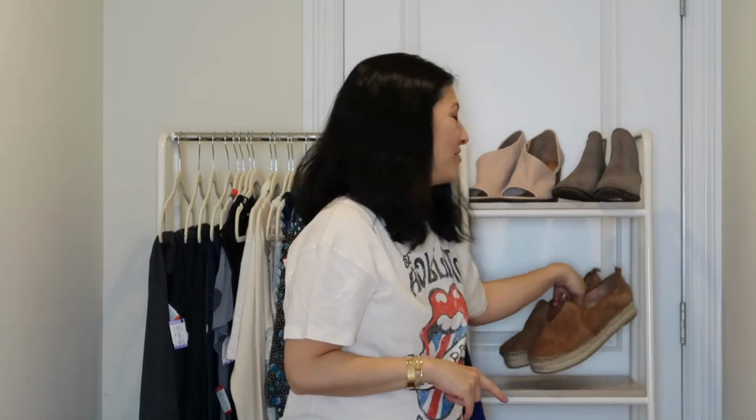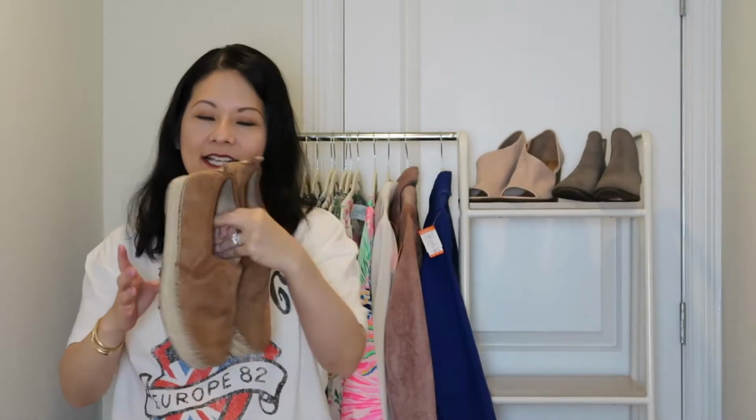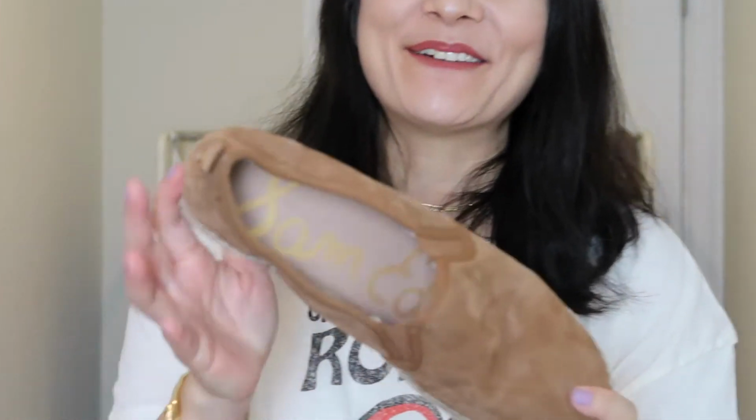So the last pair of shoes that I picked up is from a brand that I always kind of look out for. I would say one of my bread and butter brands in my closet, and that's Sam Edelman.